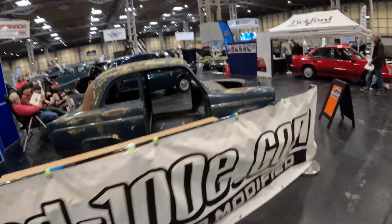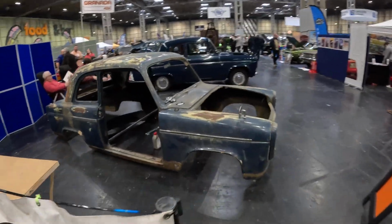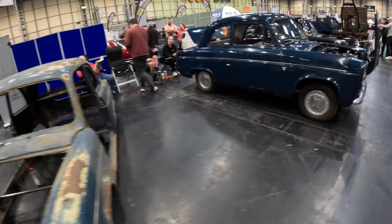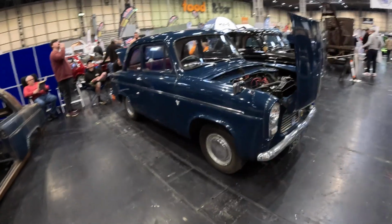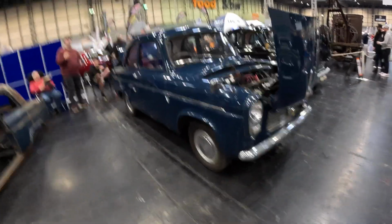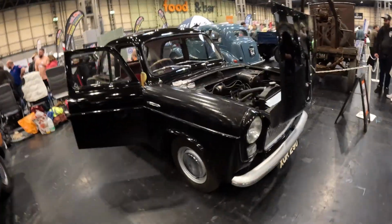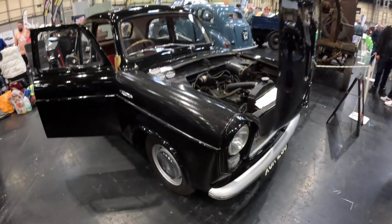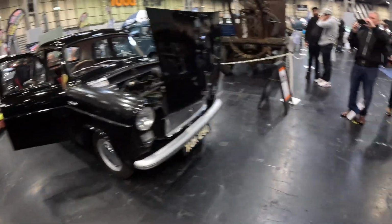We've got some Populars or Ford 100Es here. This one's a body tub that's obviously started being sanded back at some point. And then we've got one that's obviously running. Another one in black. Bit of patina there on that wing, bit of crazing. So that's possibly had some kind of failed respray in the past, but it's always nice to see them.